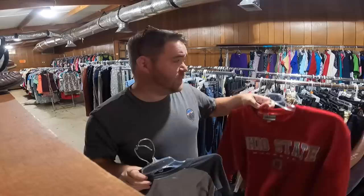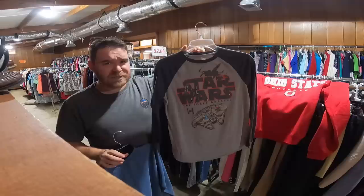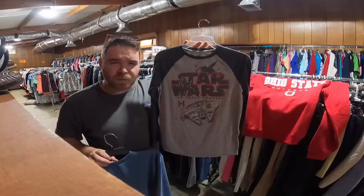So we'll grab that. Got this little Star Wars baseball style Henley shirt. I don't know if that's the right word for it. It says size medium. I don't know if that's a kid's medium or a women's medium, but I imagine it could probably fit both. That'll probably be $1.